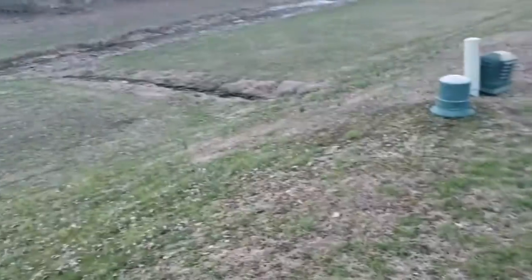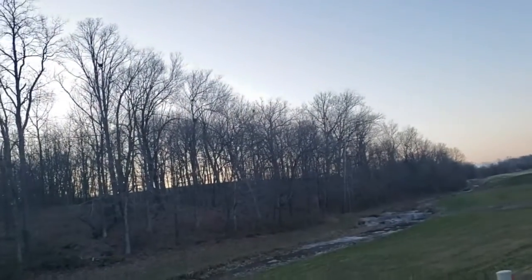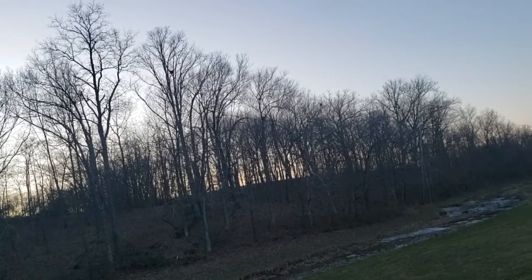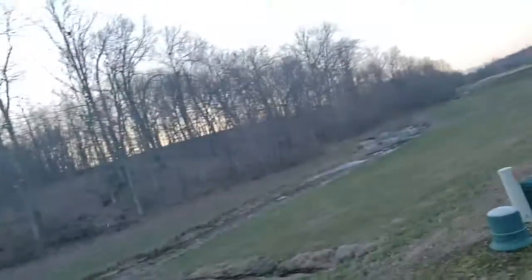But like I said, the grass in some places is starting to get green. See, there's some nice green grass right over there. We're just waiting for the sun to set, and today is the 8th of March, 2020, and we are less than about 10 days away from the first day of spring. So that's really good. It's really going to be groovy.